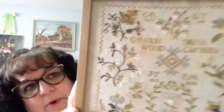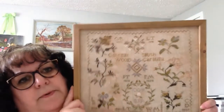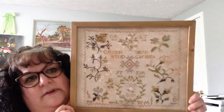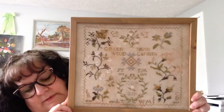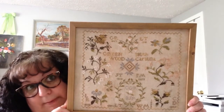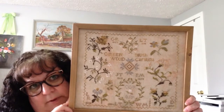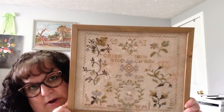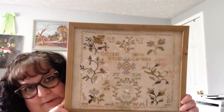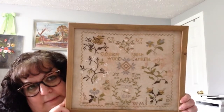So I live in Greenwood County. It's my husband's hometown. So I put my husband's initials and mine, and then his parents, grandparents, and 2 sets of great-grandparents. All but 2 of them lived in Greenwood County. The other 2 lived nearby, probably just not far over the county line, but their family was here in Greenwood. And so this is special to me now because I was able to make something that represented our family.